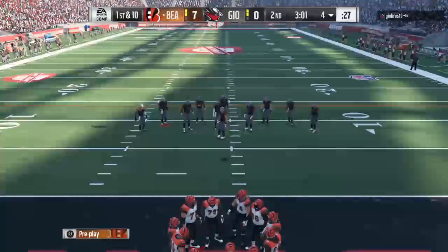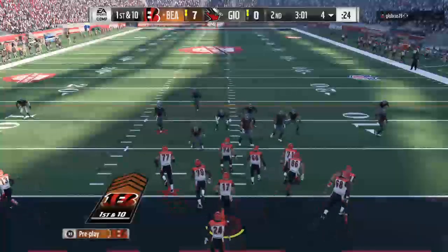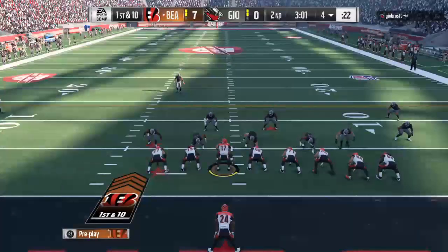On 4th down, Gronkowski, and he won't get there. They stop him a few yards short of the line to gain. They'll get neither the touchdown nor the first down. And it'll be a turnover on downs.